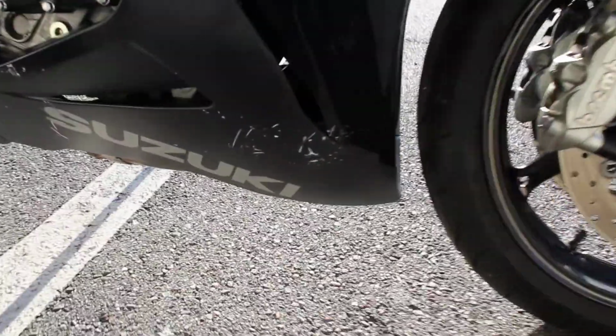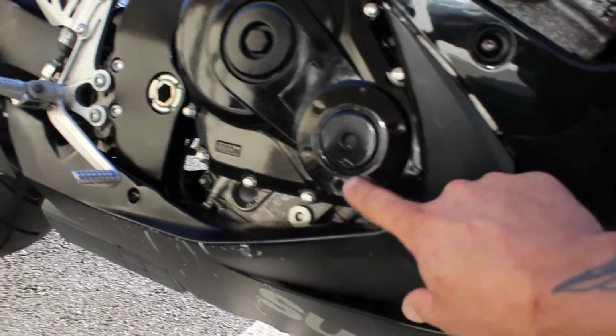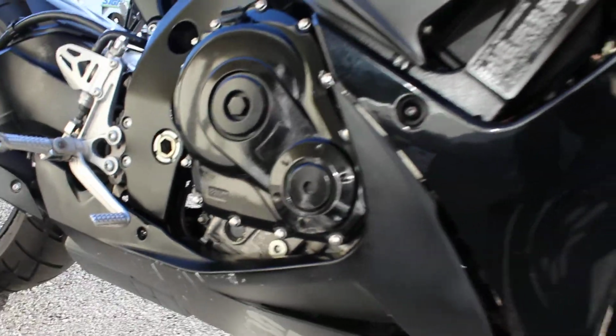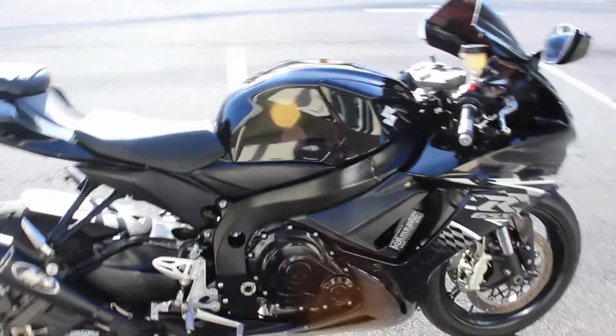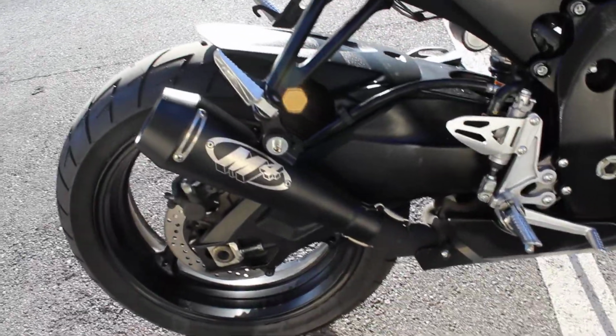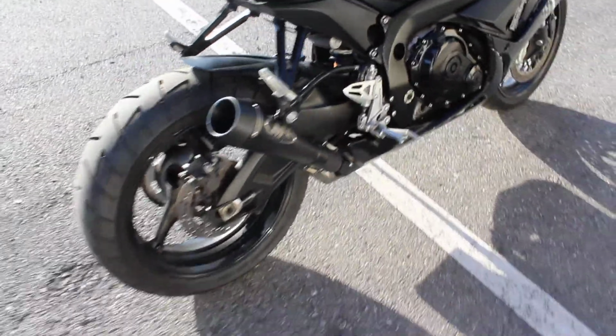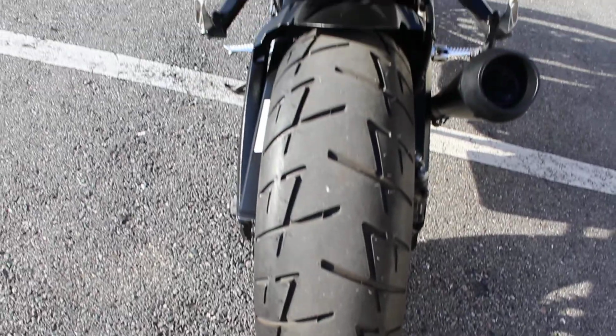There's a little bit of rash on it. You can see that down there. That panel, a little bit on the timing cover there. Have an M4 exhaust. Really fresh rear tire, probably 90-80% tread, I'd say.